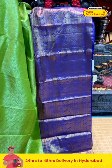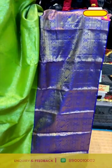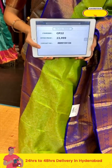Here's the pallu. It has diamond brocade work all over it in gold zari. And we have such a pretty contrasting blouse. To place an order, just take a screenshot with the item code, that is CP22. Weaver's price is 23,999, and you need to send the screenshot to 89001002.